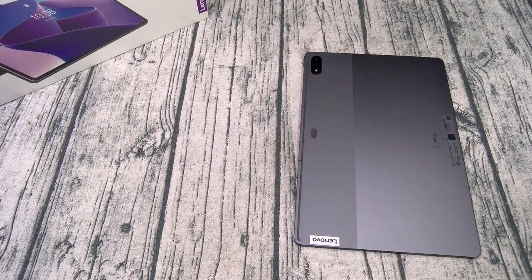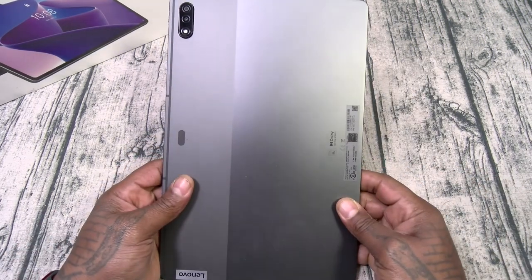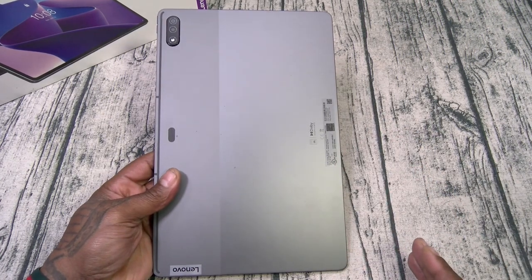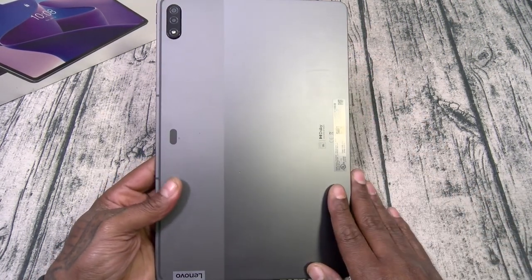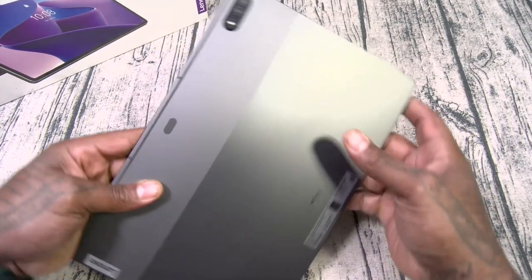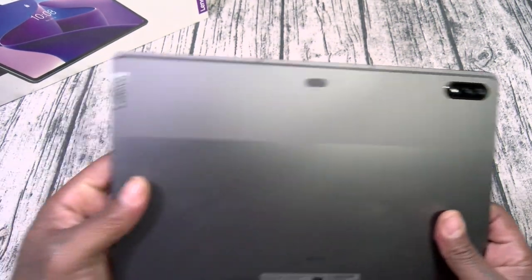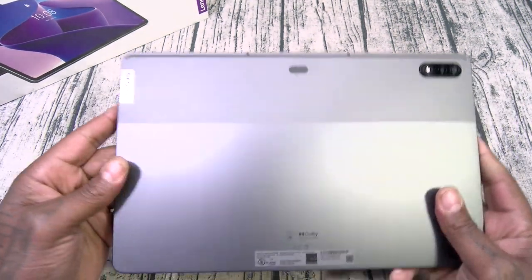Okay, here we go. First, let's talk about the build quality. Amazing. This is exactly how you want your tablet to feel. All aluminum, minimum fingerprints on this. Kind of has a two-tone design to it. On the back, there's your dual cameras. You do have an LED flash, little Lenovo branding.